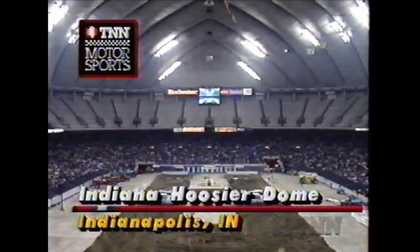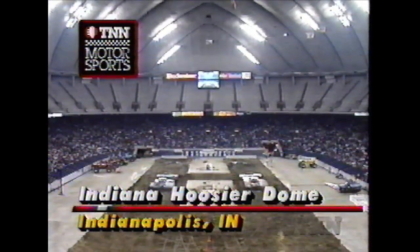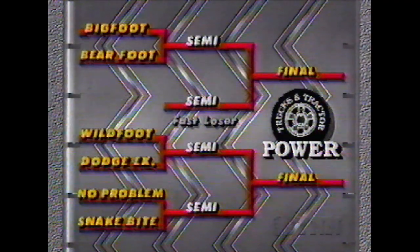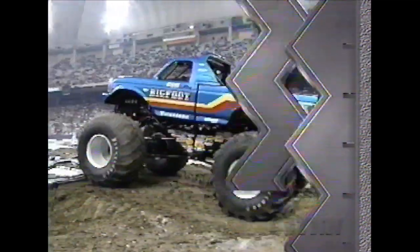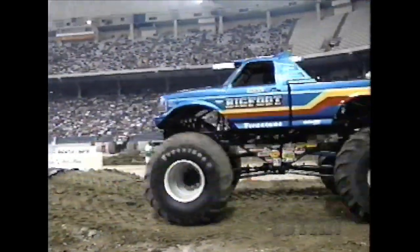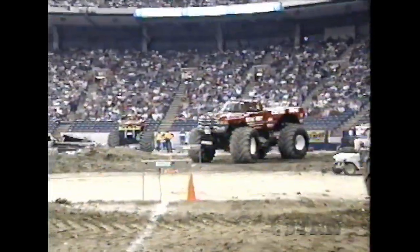Welcome back to the Hoosier Dome here in Indianapolis for the Monster Truck Thunder Drags, a part of the Pendaflex Point Series. Matchups now for the quarterfinals: Bigfoot against Barefoot, Wildfoot against the Dodge Express, and No Problem, the Ford, against the Ford Snakebite. Well, it's amazing, Gary, how these parallels come down. John Moore with the No Problem Ford has to be the underdog of the field, but he's staying alive, and that's the name of the game here. You take it one round at a time.